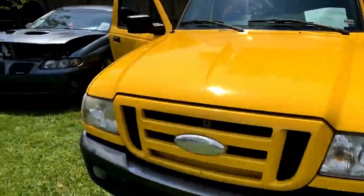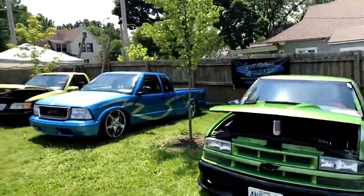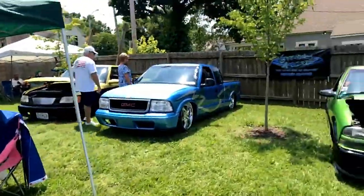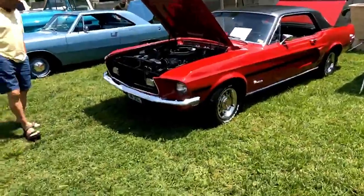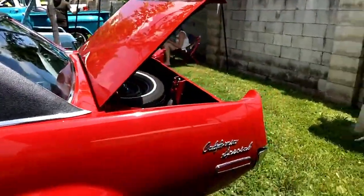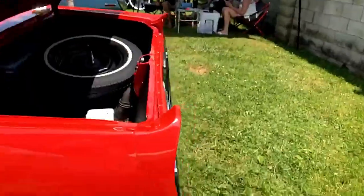Hey, there's a random Ranger for you guys. Looks like it's heavy on the Chevy mini slam trucks. Let me go over here. Ooh, you don't see those Rivieras much. Nice, that is a California Special GT. This is probably one of the rarest models, I think.